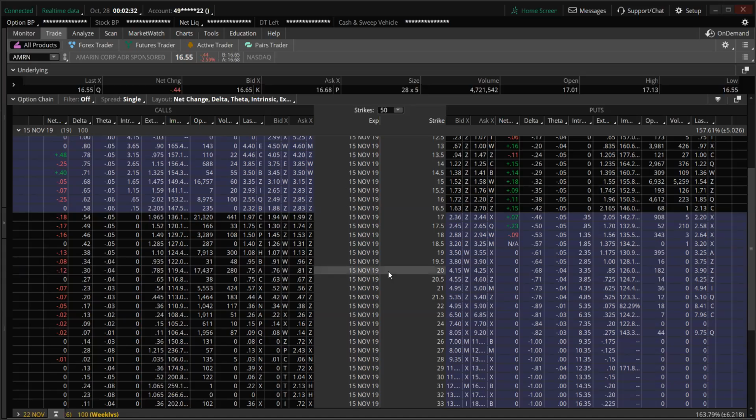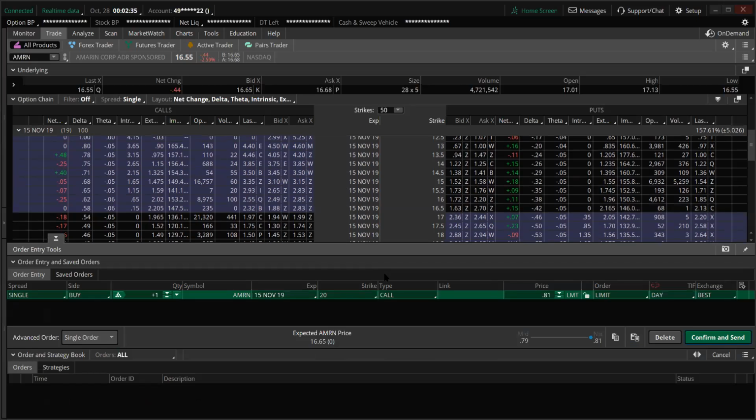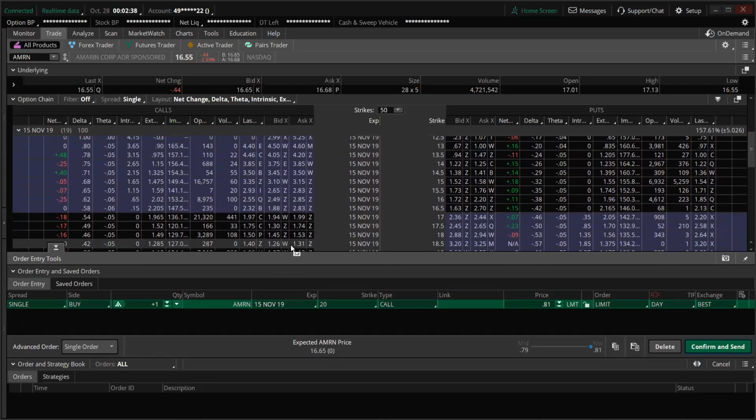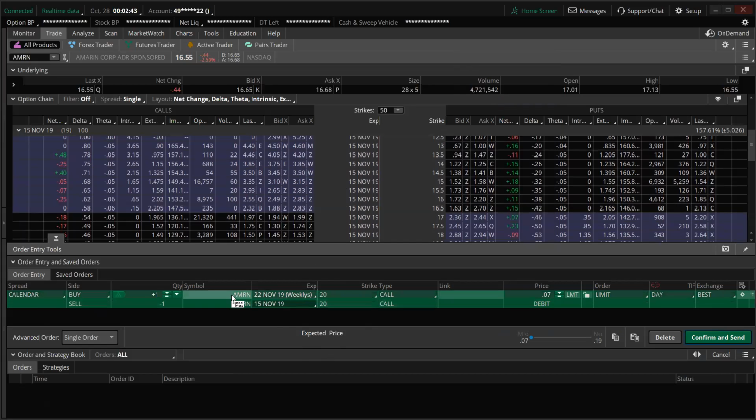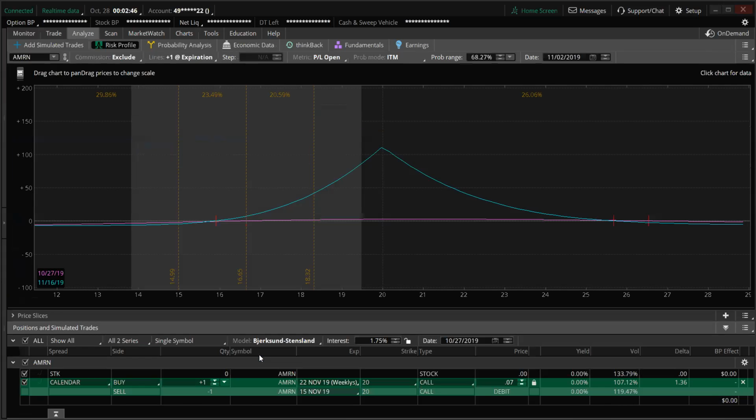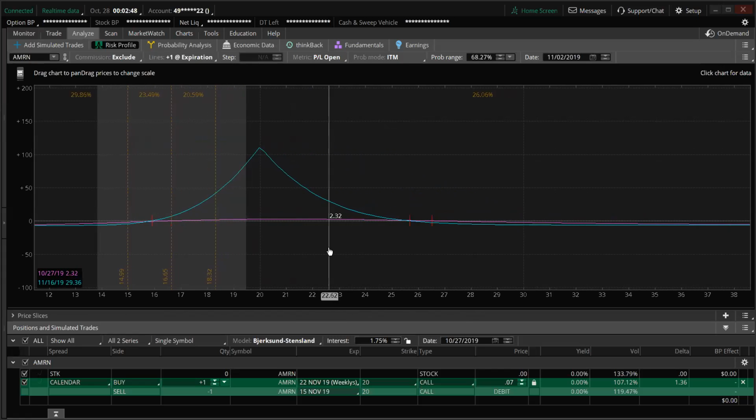Yeah, maybe risk this 20. Grab a 20 for the 15th of November or do a calendar. Let's see if the calendar works better. Problem is that volatility is so ridiculous. Okay, that works way better for us.